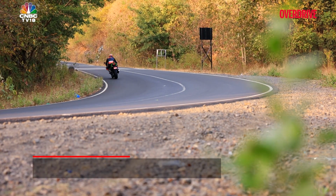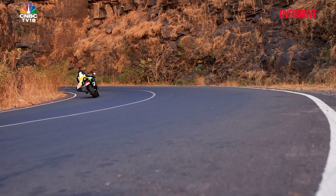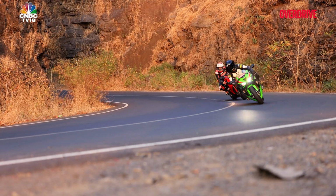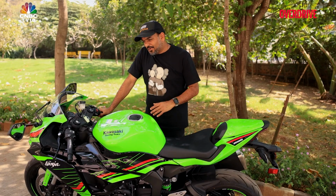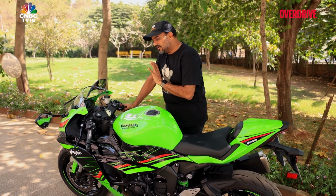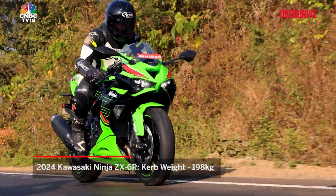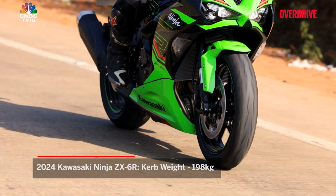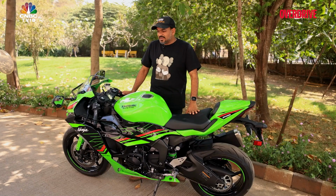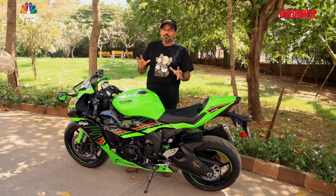However, the monoblock Nissin brakes work exceptionally well, and even with the electronic aids limited to traction control and ABS, the ZX6R delivers a competent and predictable riding experience. I think riders who are seeking a good balance between comfortable riding ergonomics and nice performance are definitely going to like the size of the ZX6R and the compliance of that suspension, whether you're taking it out for spirited rides or for leisurely commutes in the city. All of that, it will do quite well. It's only when you take it to the track that the ergonomics may or may not be to your liking.